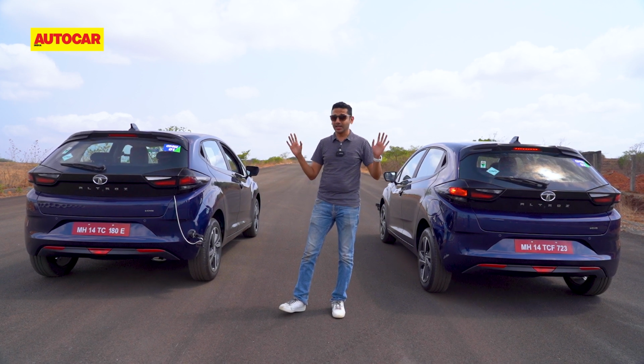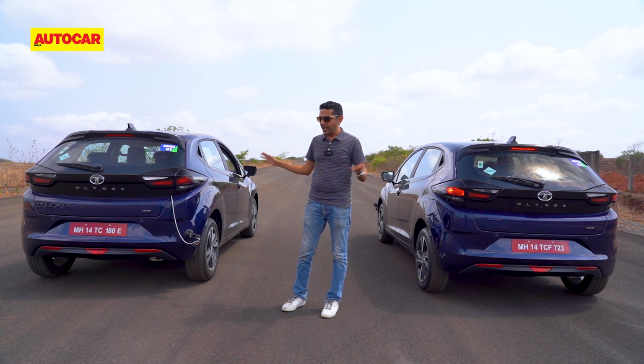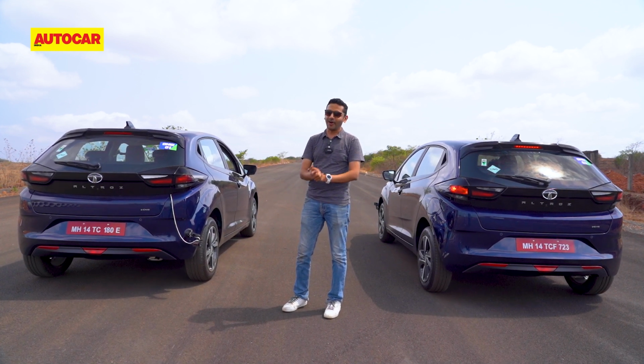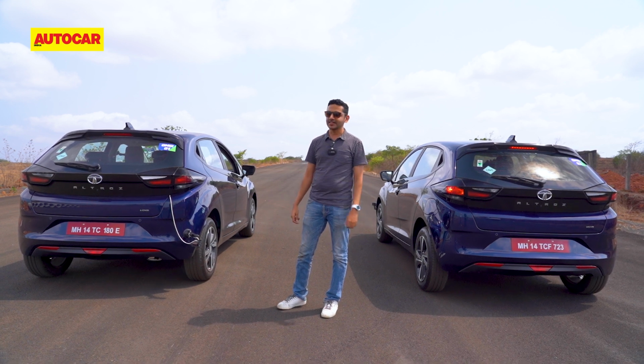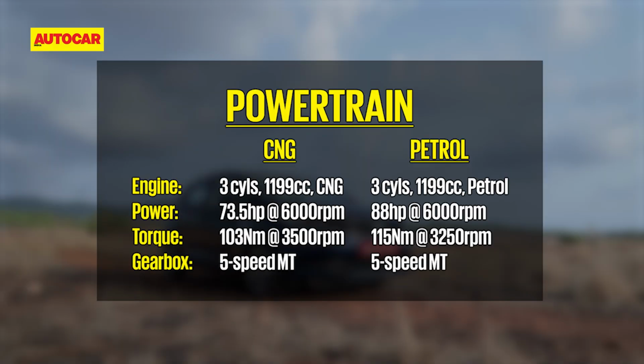Now, this is not a strictly timed drag race. The road isn't even that flat. It's kind of uphill. We don't have our timing equipment, but hey, just in the interest of fun and figuring it out, which is faster, CNG or petrol? For reference, in petrol mode, the engine makes 88 horsepower and 115 Newton meters, while in CNG mode, that drops to 73.5 horsepower and 103 Newton meters. But Tata says it's been tuned for better low-down torque in CNG mode.